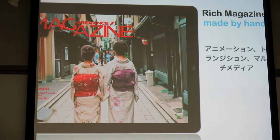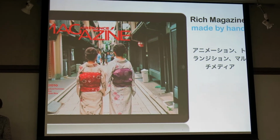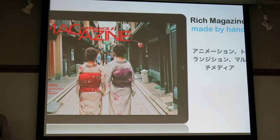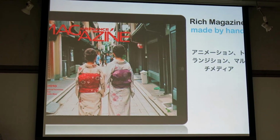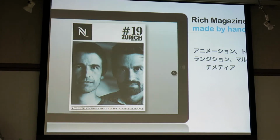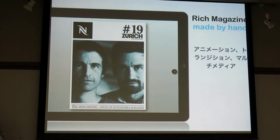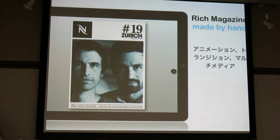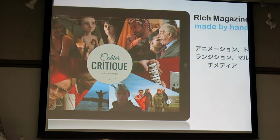I will show a number of demos that will highlight three important aspects. The first type of demo is about rich magazines. Magazines that are made by hand by designers, artists.